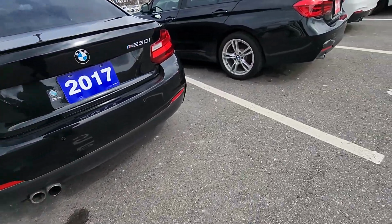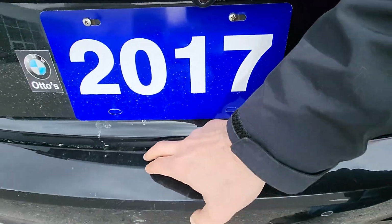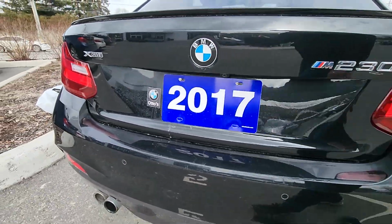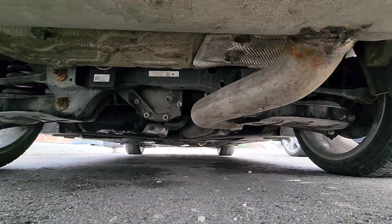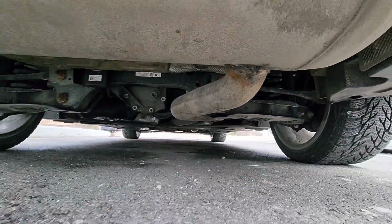Undercarriage, let's take a quick look. Taking some pictures of the undercarriage. By the way, these scratches are normal from loading and unloading into the trunk. And you can see the Autos sticker, which means most likely this car was purchased originally from this dealer, which is where we are today.